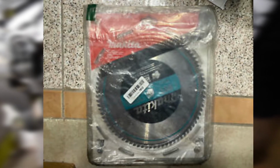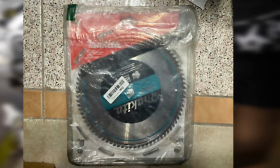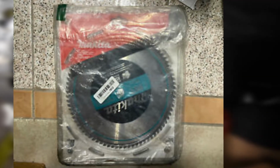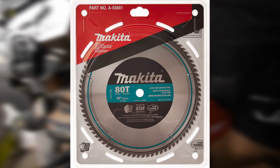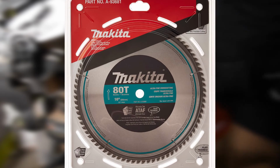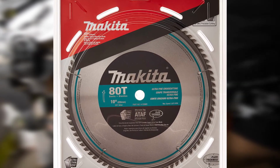The 80 carbide teeth are honed using 600 grit to provide a mirror finish. The ultra-thin kerf means you get a smoother cut with less drag on the motor and less material wastage. Plus, the teeth are hook teeth with a 5-degree angle, with an alternative top and face design for precision cutting.